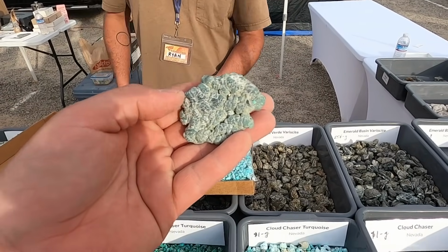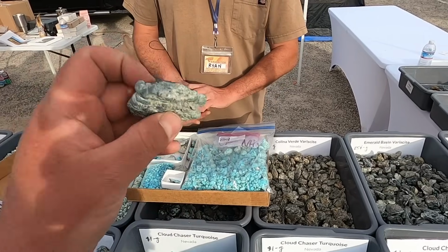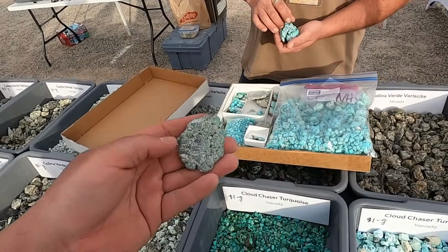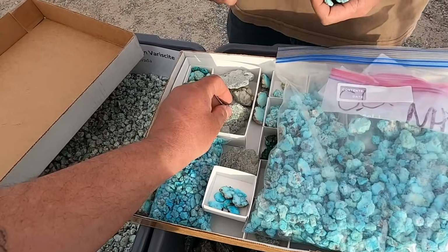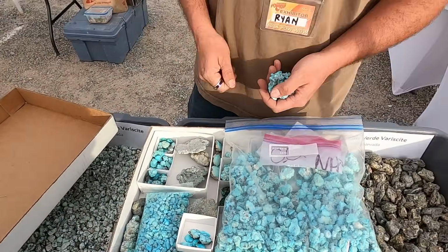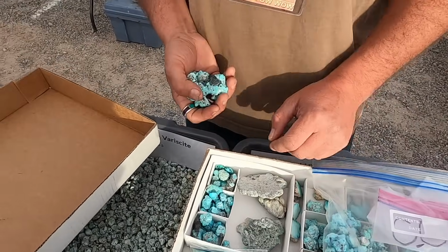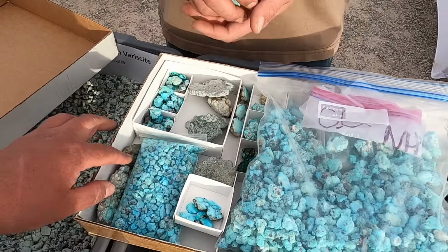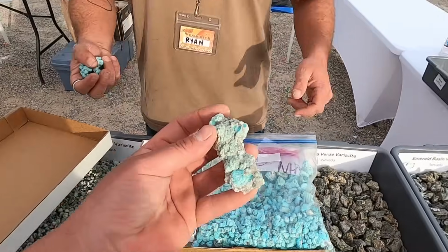Most of the time when you see that, it's because the stabilizers are mixing batches and little crumbs get over. Yeah, it's all natural from the ground, and I just hit it on a cloth wheel with some Zam. Oh man, look at that. Just listen to that. It bleeds turquoise. That's crazy. I know, huh? I've never seen anything like it.